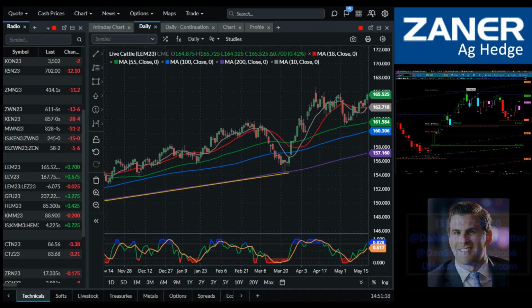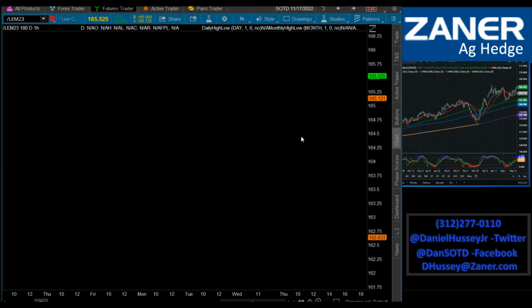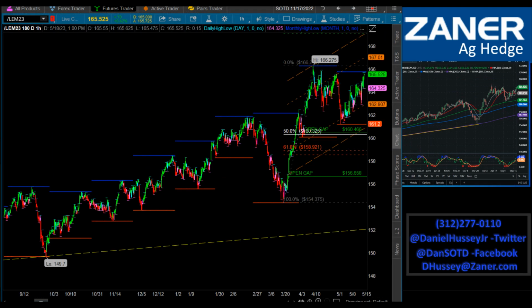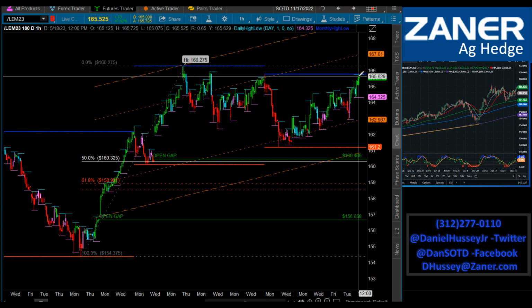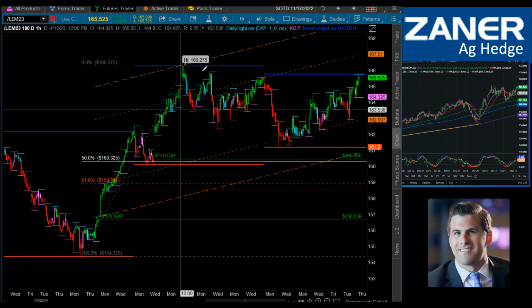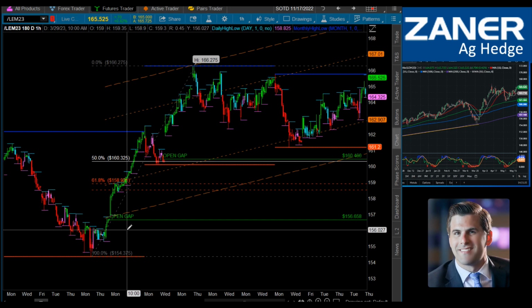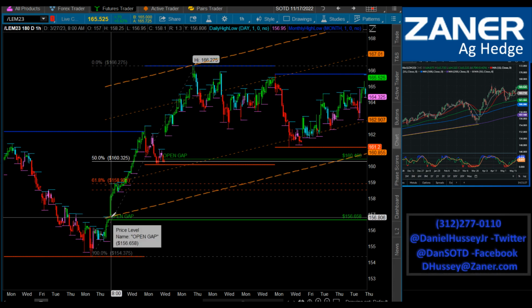The 4-hour chart here for June cattle, in the near term, again, we've really pushed up against resistance. If we pull back, this open gap in the 160 area is a 50% retracement. We could pull back to this 156, 157 area, where there is just a tiny little itsy bitty open gap from back in March.